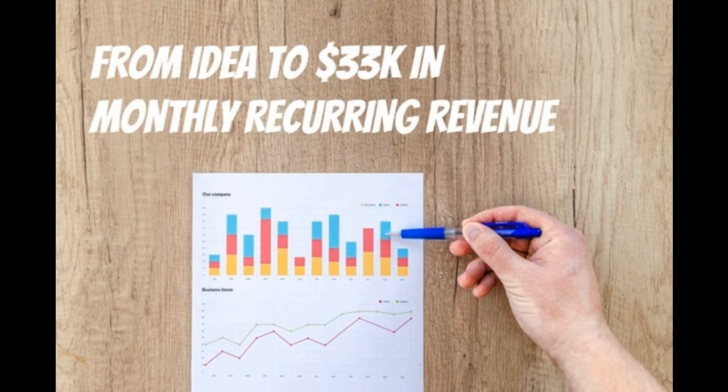So takeaway number 1, take stock of your existing assets. In Chris's case, it was this blog post about free stock photos that was pretty much making no money, but they turned it through a series of steps into a pretty innovative solution that's now doing over $30,000 a month in revenue. So the question is, what assets do you have?